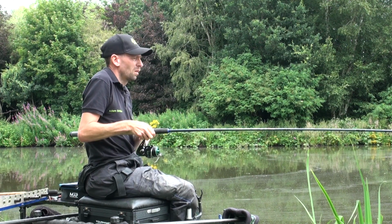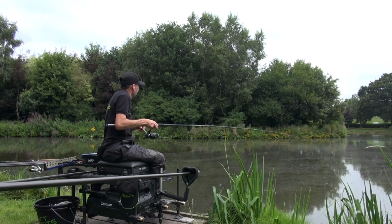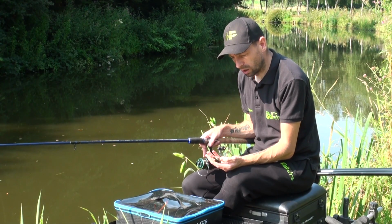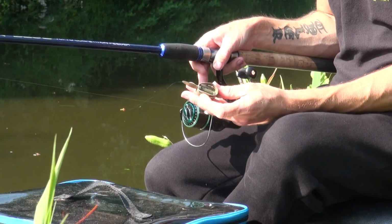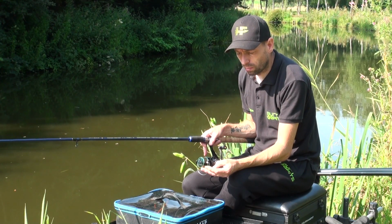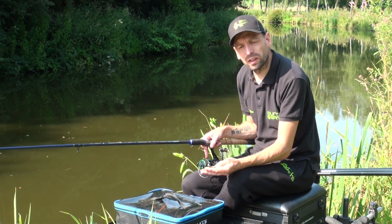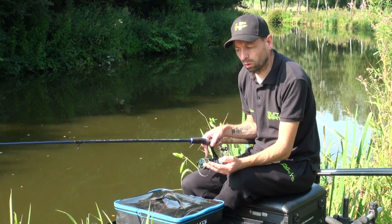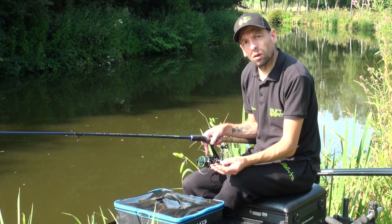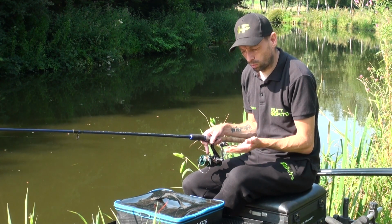The tip itself that I use on the day is a 2-ounce tip, and the feeder that I'm using as well is a Guru hybrid, in 24 grams. I very rarely use anything that is much bigger than that, to be honest. It's just the size that I use depending on how much bait I want to put on the feeder, so I do change my mind a little bit on those things. But for that kind of weight, casting that kind of distance, a 2-ounce tip is absolutely fine, no problems whatsoever.